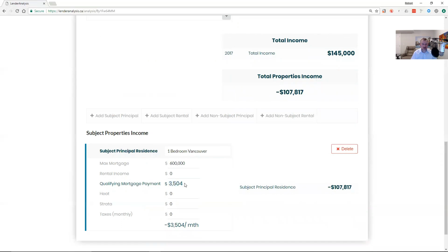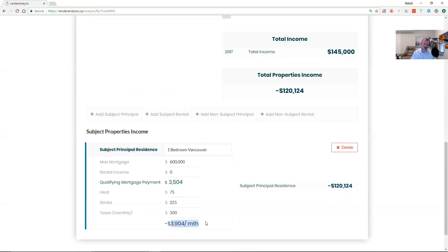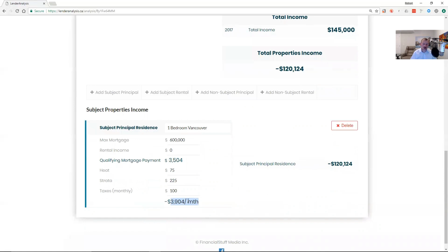Qualifying payments can be $3,500 a month. The heat is about $75 a month. Strata is $225, and the taxes are $100 a month. So he has a payment total of $3,900 a month that he has to qualify for. What's really interesting is that we can convert this $3,900 a month into an income amount, meaning this property actually costs $120,000 worth of income. You need to make $120,000 minimum to buy this property. The good news is he has $145,000 combined available, so it's technically possible.